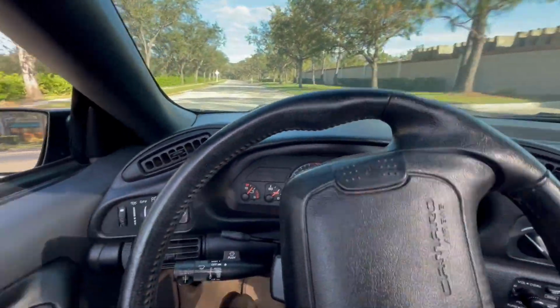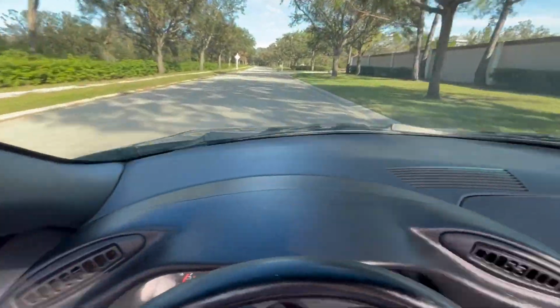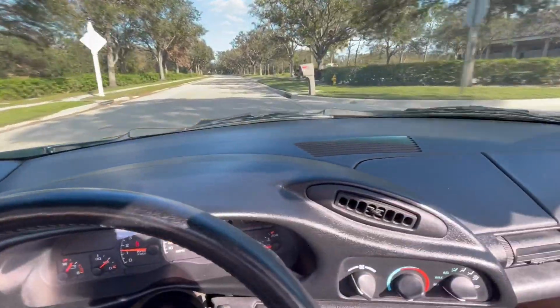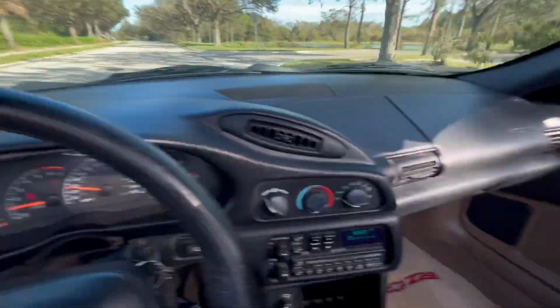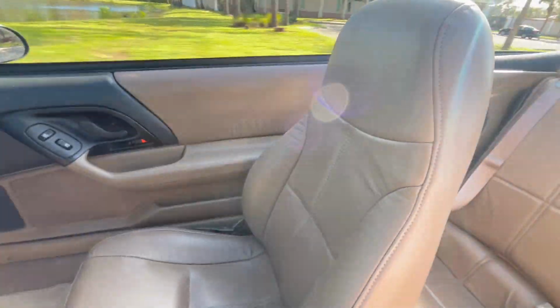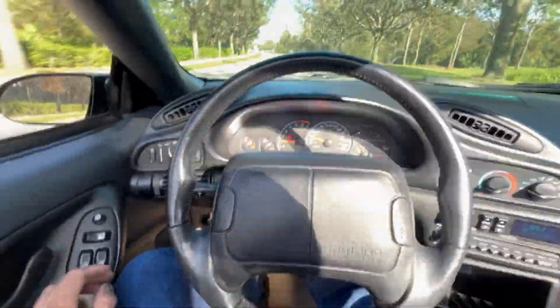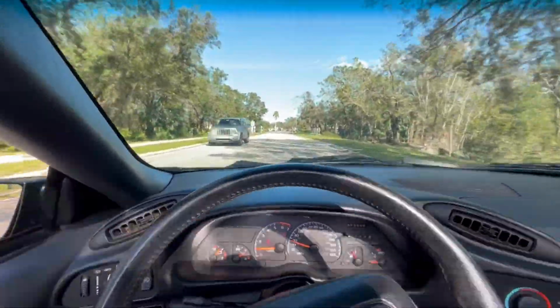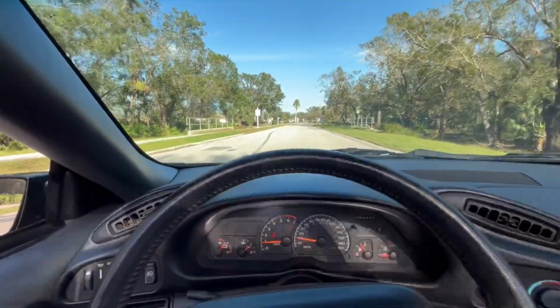I know I should. Other than that, we can take a look at some of the great features, including this dash. A lot of times, even the 4th generation Camaro, the dashes are so cracked, you can't even replace them. Got the nice leather tan bucket seats. Got the power windows, power steering, and power brakes. Since there's nobody behind me, I don't want to give them a brake check, but we can for you guys.